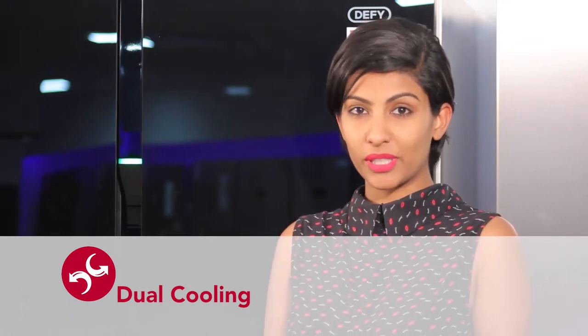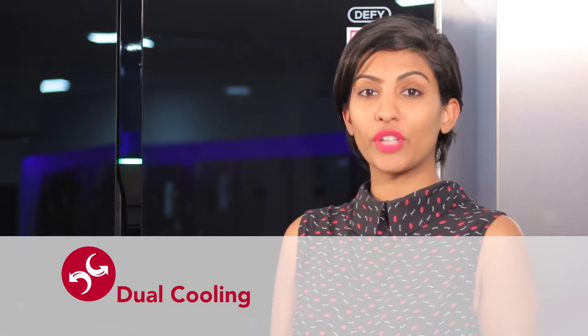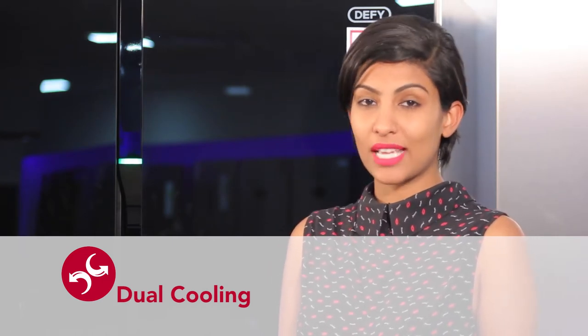Defy has branded our no-frost fridges as NeoCool. So NeoCool is an umbrella term for three things. It's A Energy Minimum, Odor Filter, as well as Dual Cooling. Dual Cooling is essentially a fan in the fridge which works separately to the freezer compartment. This added fan allows for greater humidity and temperature control and allows cooling to take place twice as fast. This can be identified by the fan cover printed in the fridge section.